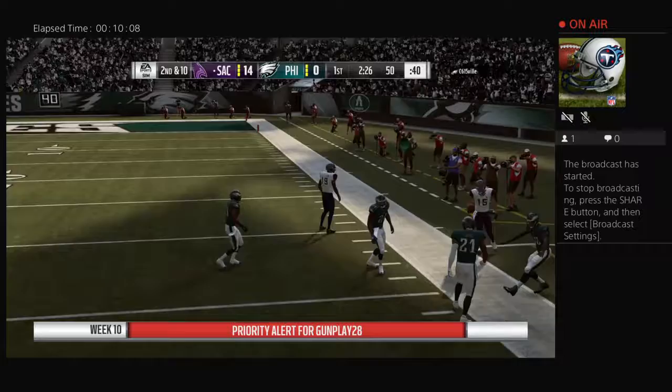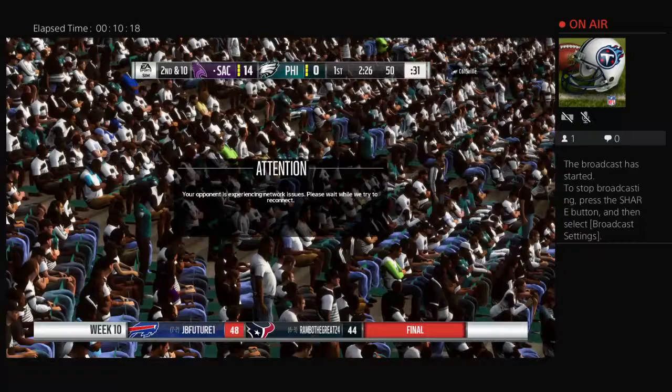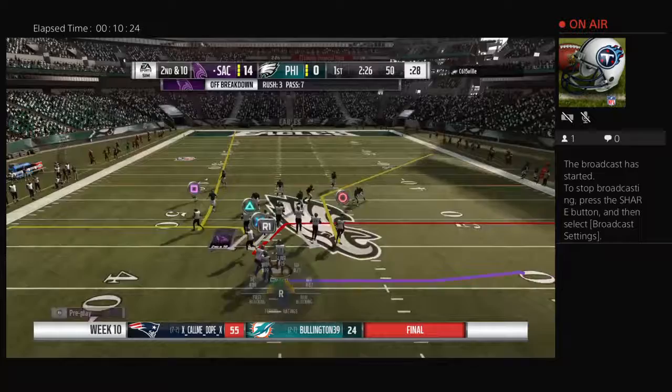That was a nice grab. Just couldn't get the feet down, right? You need that toe tap sequence there. Whatever size shoe he's wearing, probably need about a half size smaller to complete that one. After the incomplete pass, here now is second and 10.